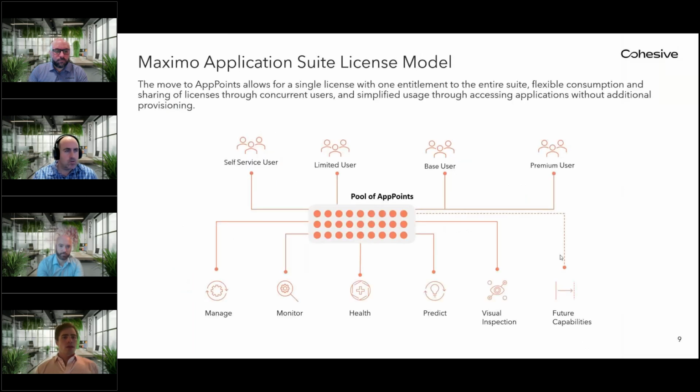So in the application suite license model, if you're saying, well, now there's no longer licensing, what do I need to do? Now you have what's called app points, and you have 4 different types of users, and you share a pool of app points. So if you have some users that are just using service requests or minimally used, they're not going to use any app points. We'll get into that on the next slide.